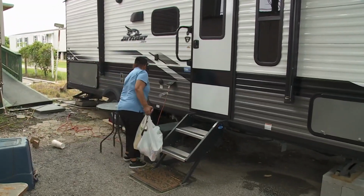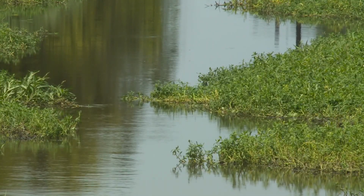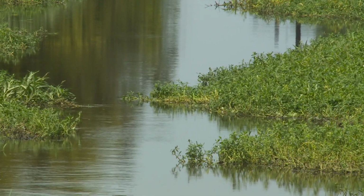She's been living in a trailer the last 8 months and worries any major flooding from rainfall may put water in that. There's no real protection. If the water comes in, we're going to be right back at it again.